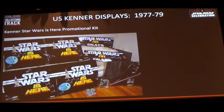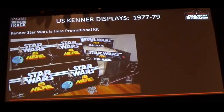Previously, those buttons had been thought to be handed out at Toy Fair, but thanks to Ron presenting us with some pictures that were found by a friend of his, we actually found that this was all part of one big merchandising kit. The other very interesting thing, if you look in the lower right-hand corner, you see that Darth Vader standee folded up.